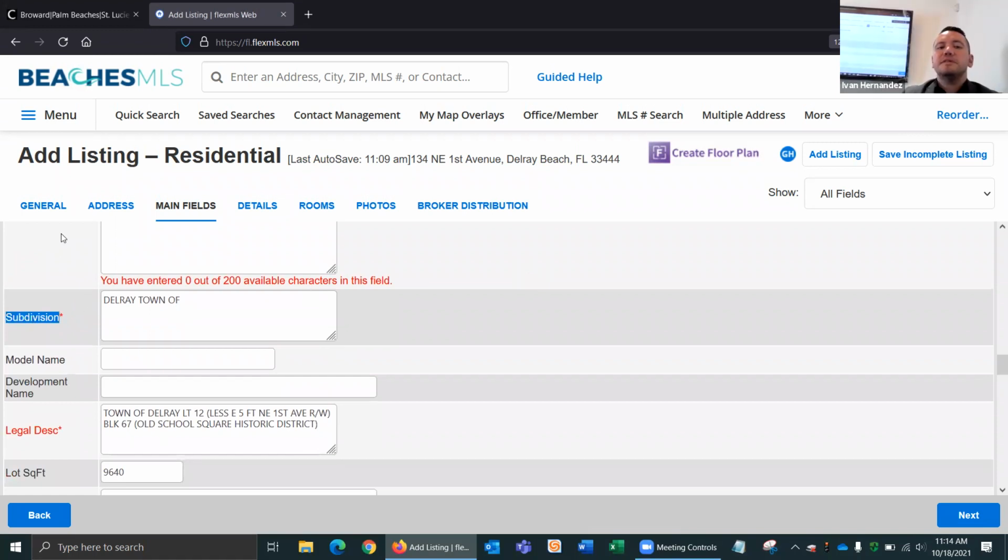Something else, the subdivision name. See how, because I populated from public records, it said Delray Town of. That's the legal subdivision name for this property. Do you have to use that name on your listing? No, you don't. You do on contracts. When you're presenting an offer, you have to put in the legal subdivision name. But as far as MLS is concerned, you're given discretion.